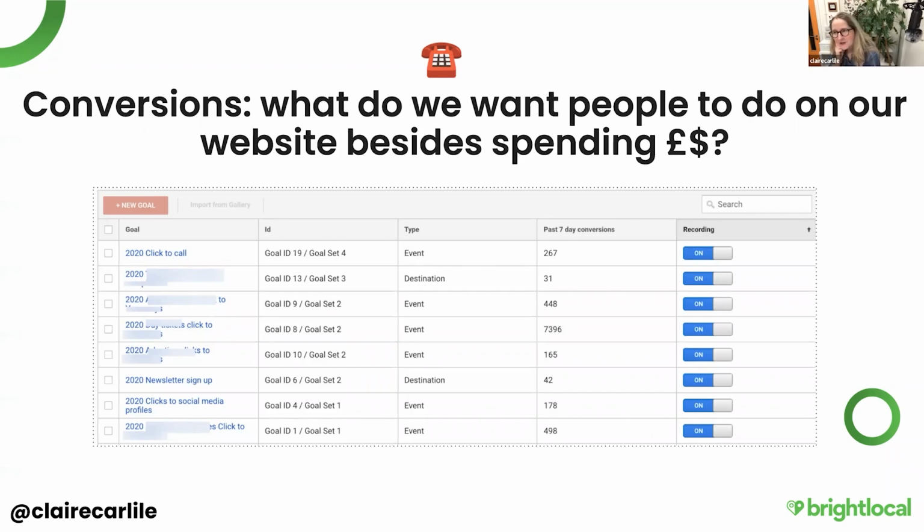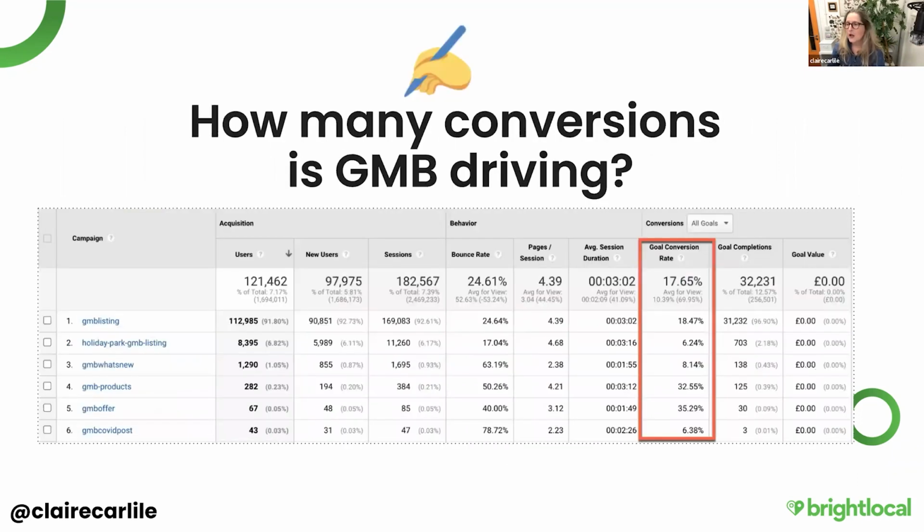So these are some things that are important to a business that I work with. Does someone go to the website and then click on the click to call? Do they sign up for a newsletter? Do they click through to social media profiles? What do they do, basically? Anything that's important as a micro conversion to that business, we can understand what Google Business Profiles are actually driving.